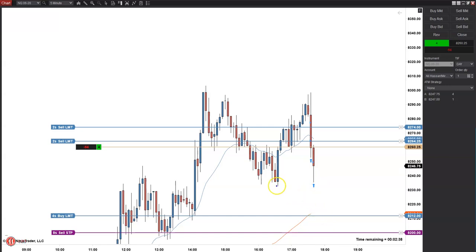Why did I move my stop loss? Because what happens, this is the previous swing, right? What happens is the price may just fake it, then go back to the new highs.